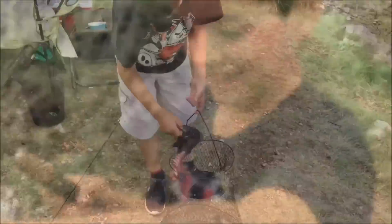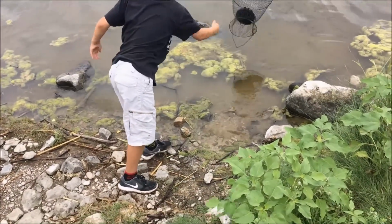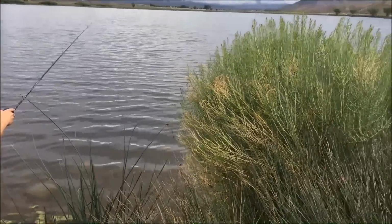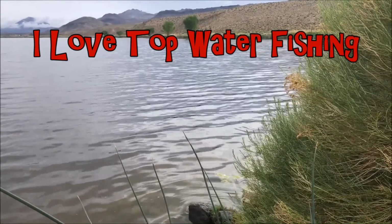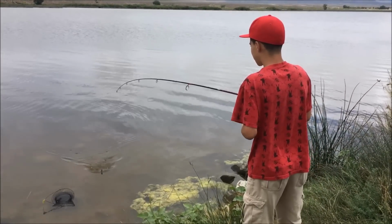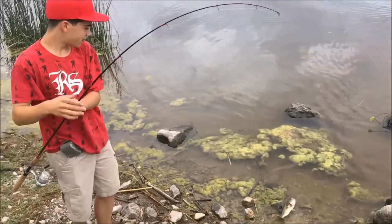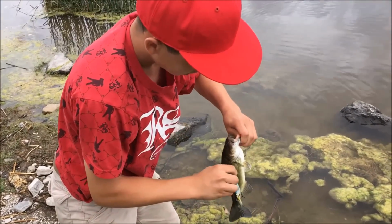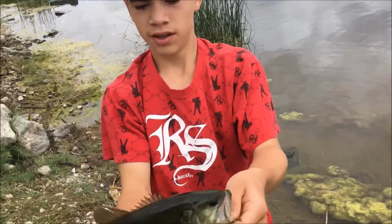This is a big one right here. That fish jumped way out of the water too. That first one, I've gotten two bites already. Snagged his bass on top water. He must have went for it and missed it, because he did come up for it. Topwater bite's been doing good. Nice little bass.